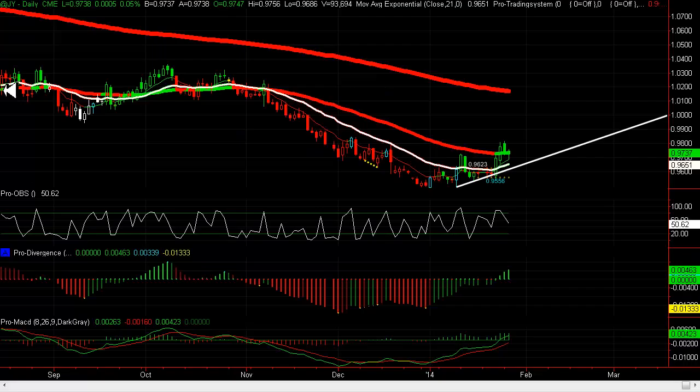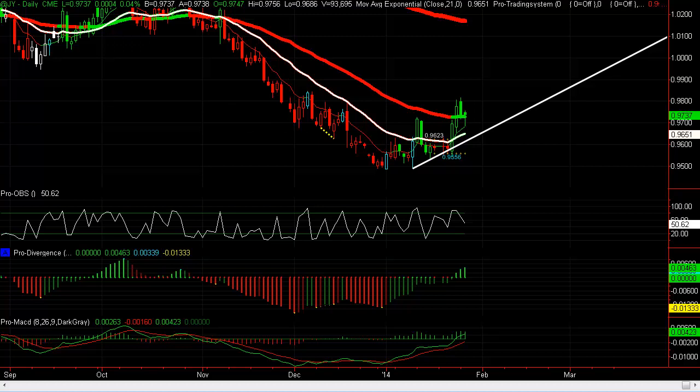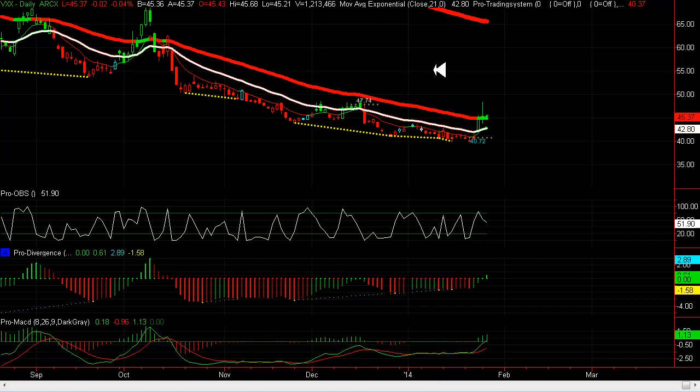Japanese yen, look at it, lovely at the moment. Came back down to the 8-period moving average, and we're holding there. We're still green on the system. So let's have a look at the VIX, the short-term VIX. And the VIX is holding up quite nicely as well. So our market breadth indicator is looking okay.